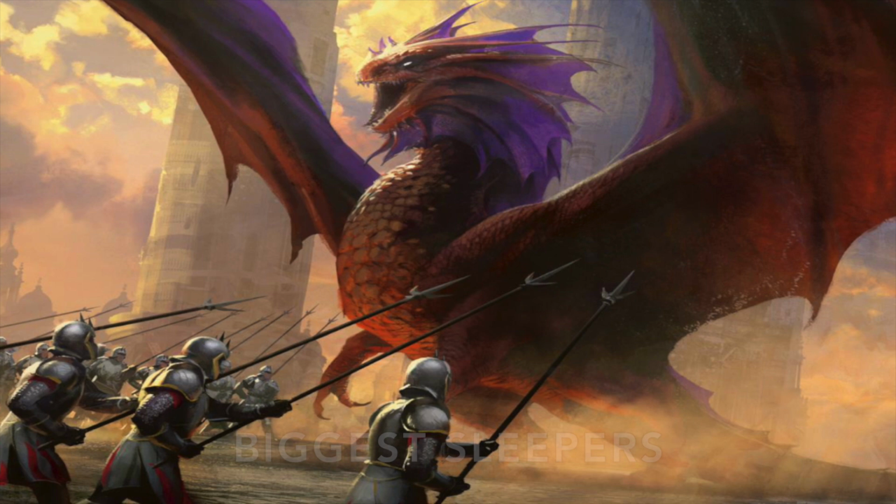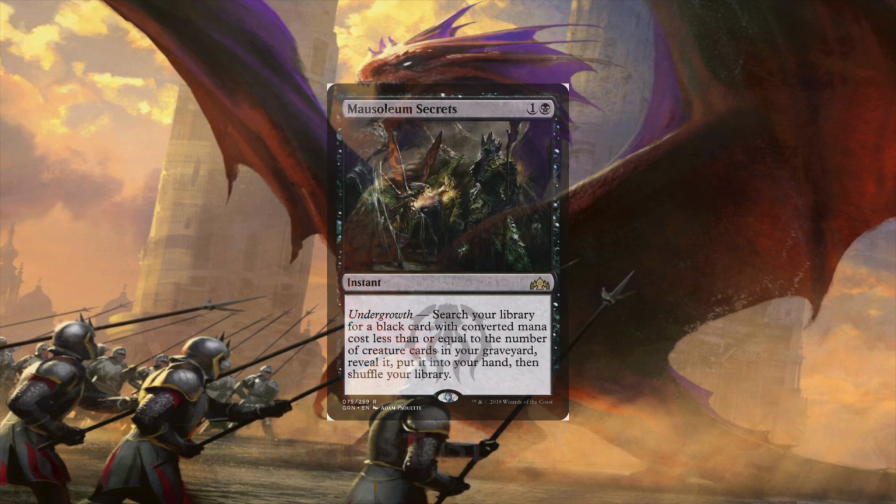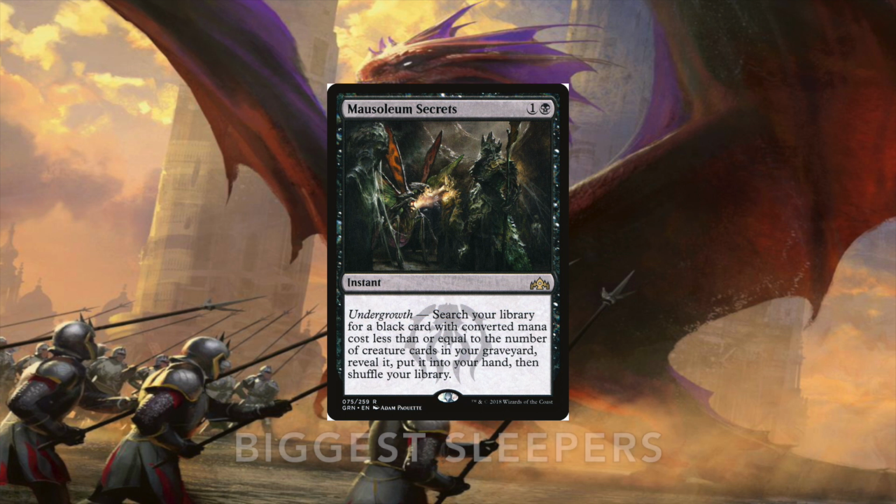Moving on from Ugin, we've got Mausoleum Secrets. I feel like this is a big sleeper. This is an instant speed tutor for 2 mana. Mausoleum Secrets, that's one I'm not as familiar with. Do you want to just read that one to me? As an aside, mainly because I feel like most of the listeners won't know what it is.